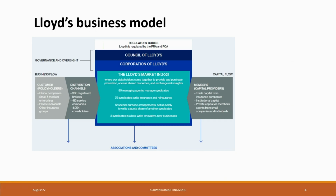As you may notice, as of 2021, the Lloyd's market has about 50 managing agents that manage 75 syndicates. As you know, each managing agent can manage one or more syndicates. Apart from syndicates, there are three syndicates in a box and 12 special purpose arrangements that also provide underwriting options at Lloyd's, which we'll discuss in the later slides.